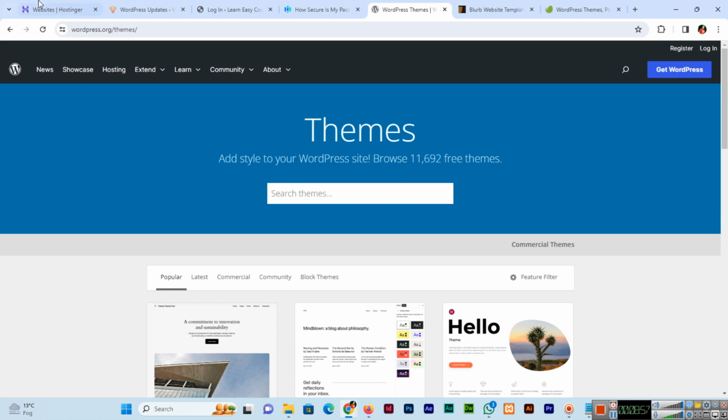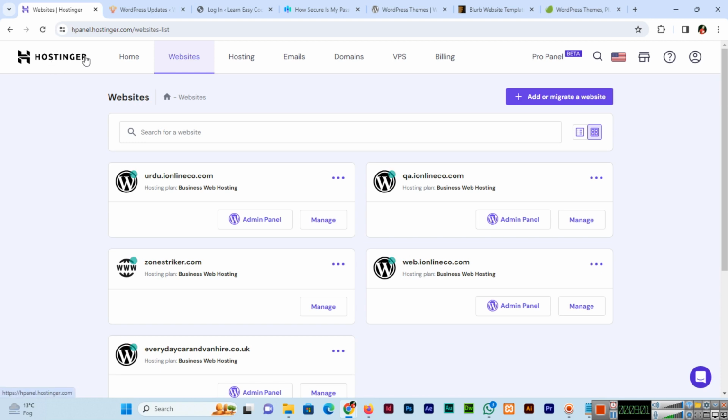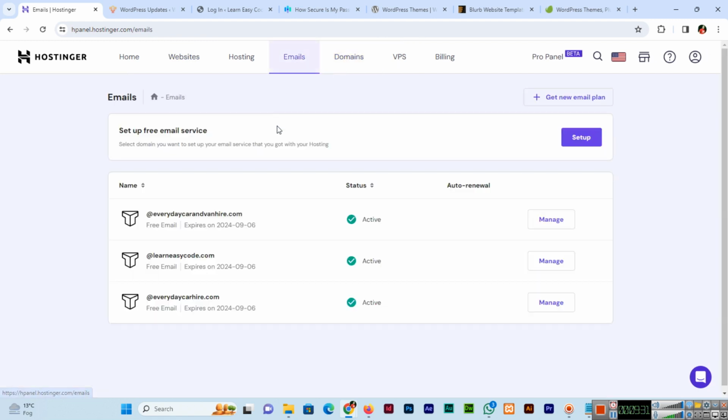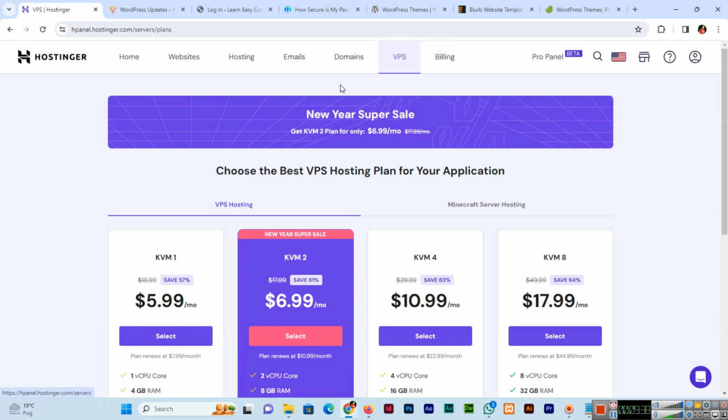Next, you can use secure hosting. I personally use Hostinger. I have also used HostGator for a lot of years, and DreamHost and Bluehost I also used. But I personally found this hosting very perfect and awesome. It's very easy to use. The hPanel of Hostinger is really easy to use. You can easily install WordPress and other applications. Even if you want to buy domains, you can easily buy from here. Emails, easily you can create professional or business email addresses. Virtual private servers you can buy from here. The billing section is also very easy to use. So the entire dashboard of Hostinger is really easy to use, and most important, they have very secure servers. So you can use this hosting.